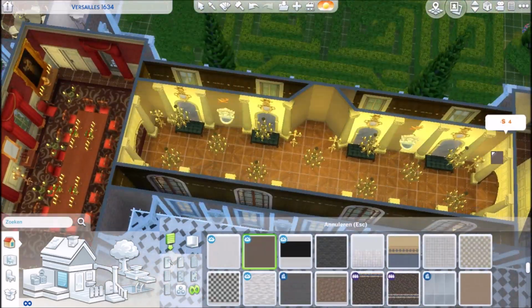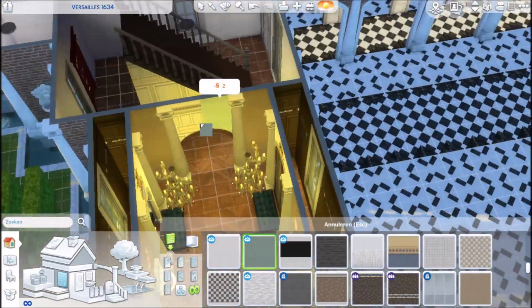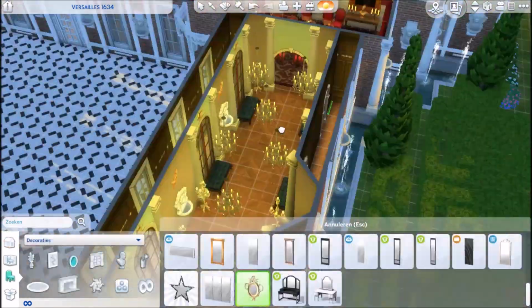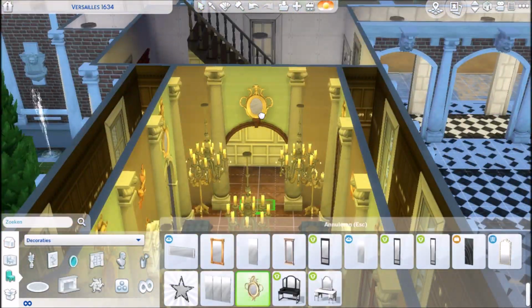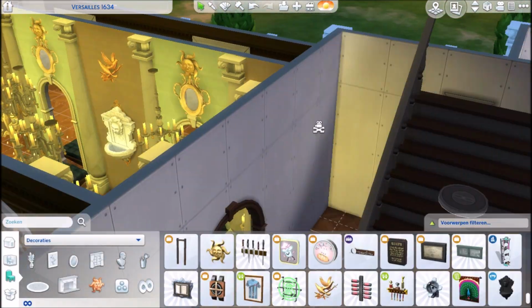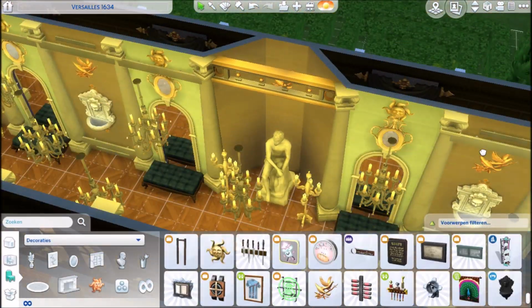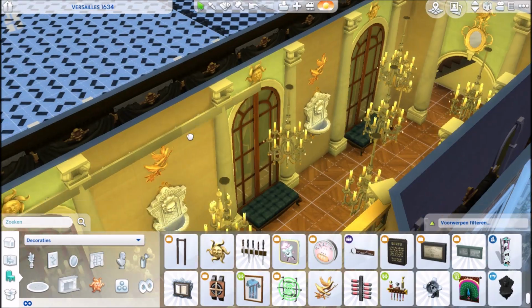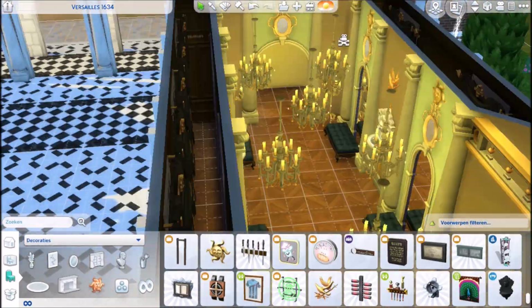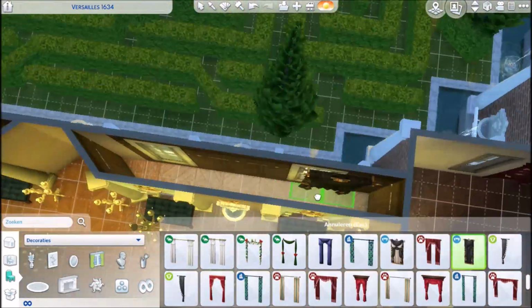There might be some custom content out there that has marble flooring and the correct parquet floors, and didn't mean marble flooring, I mean marble wallpaper, and the right parquet floors that Versailles was very famous for as well. But I decided against using custom content, so most guys can actually enjoy this build without custom content needed.